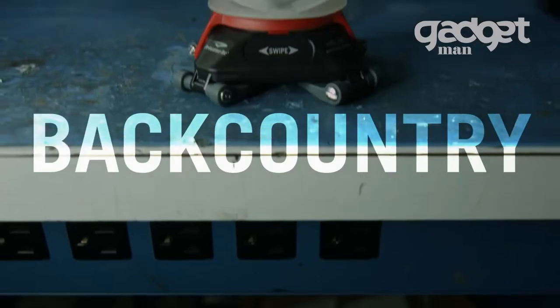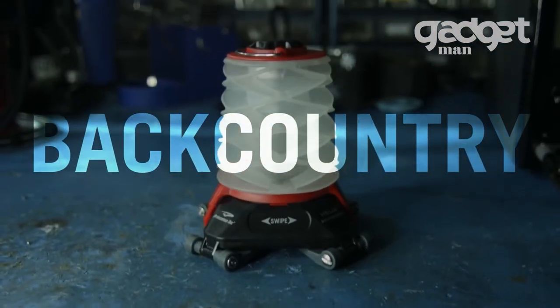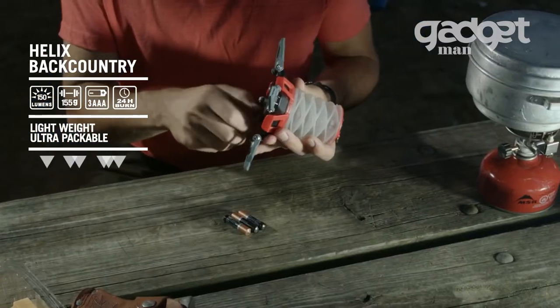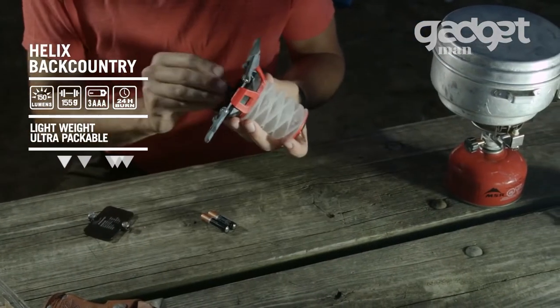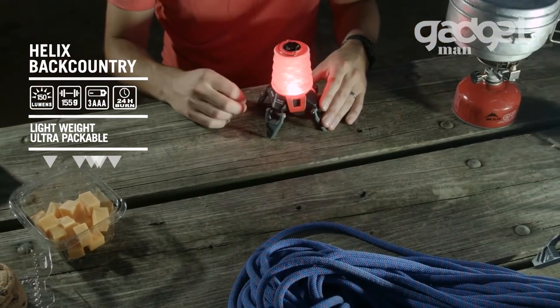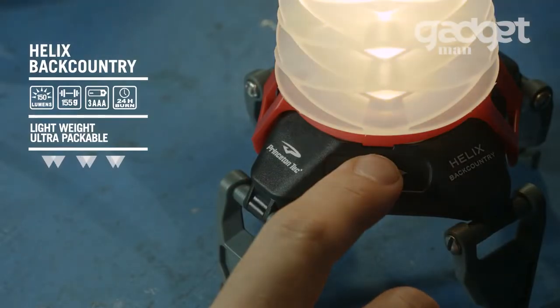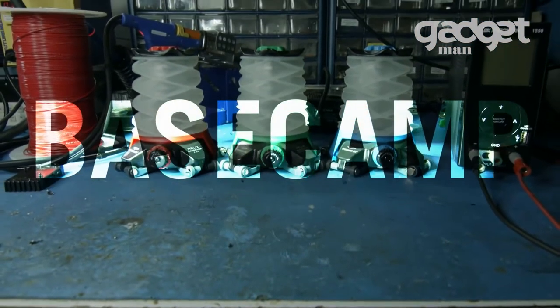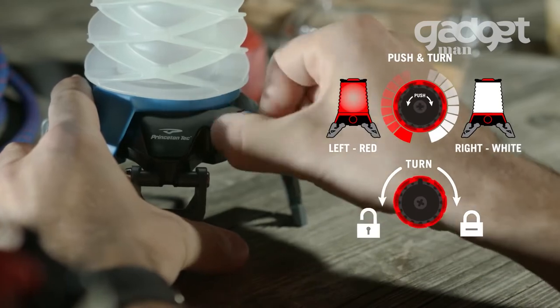The smallest member of the Helix series is the Helix Backcountry, which fits in the palm of your hand when folded down. The Backcountry runs on 3 AAA batteries and features a swipe panel to control red and white light modes. Dimming is initiated simply by holding your finger in place. All of the Helix Basecamp models feature a lockable dial to control their dimmable red and white light modes.